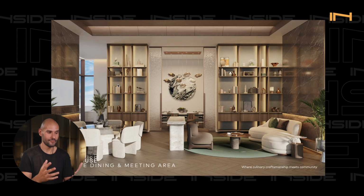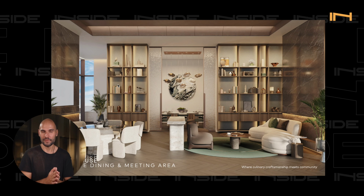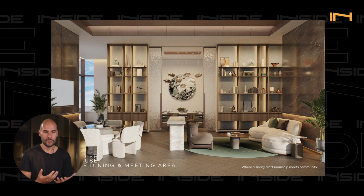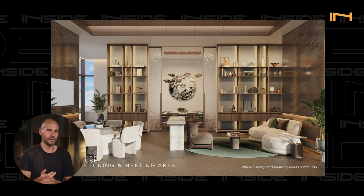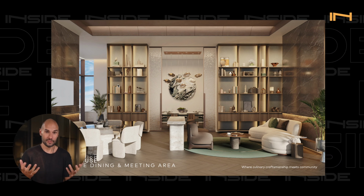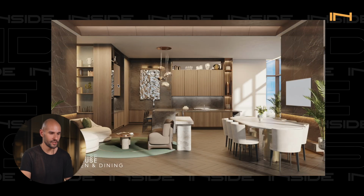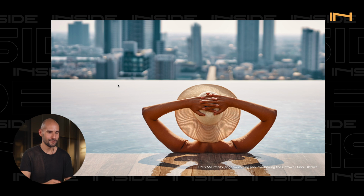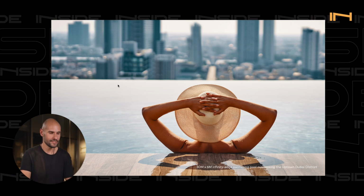Then going higher, we have a beautiful clubhouse for a private meeting area where you can have business meetings. And you're noticing a trend here that things are very integrated. So you don't have to go very far for your business meetings, for relaxing and entertainment, for food and beverage, for a beach club. So there is really a lot of options available through this particular project. And of course, as is popular in Dubai, there's a beautiful infinity pool overlooking the city.